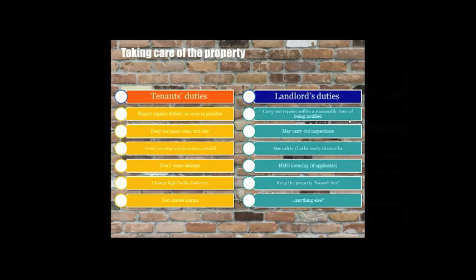Once you're living in the property, you'll have various duties as a tenant to carry out as well. These include reporting repairs and defects as soon as possible. This should be done in writing. Keep the place clean and tidy generally to avoid further problems, and avoid causing condensation and mould, such as through drying clothes within the house.